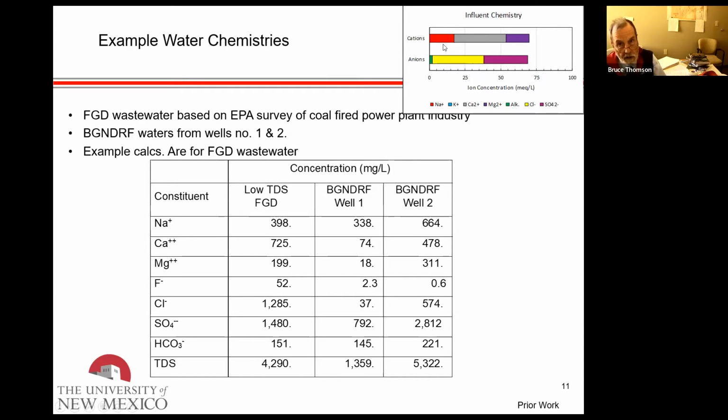The cations, the positive ions, are the top bar. So red is sodium, gray is calcium, and purple, I guess, is magnesium. And there's minor other elements. There could be iron, there could be potassium, but those are usually present in much smaller concentrations.